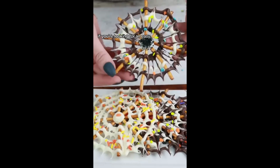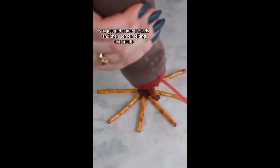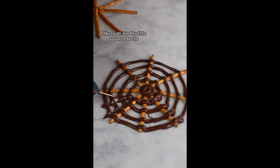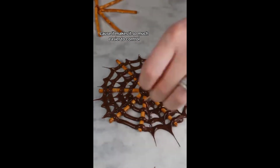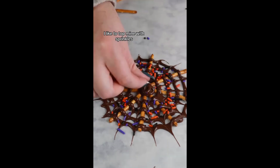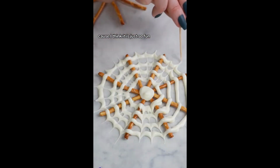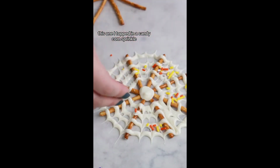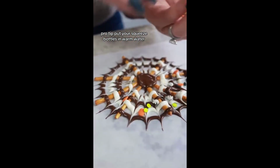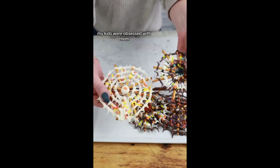Oh, of course. If you're looking for an easy, simple, fun Halloween food craft, this one is perfect. You just get some pretzels and then some melting chocolate. I like to do it in this little squeeze bottle because it makes it so much easier to control, and you use a toothpick and make it look like a little spider web. I like to top mine with sprinkles. I did it in both regular chocolate and white chocolate because I think it is just so fun. This one I topped in a candy corn sprinkle. Pro tip, put your squeeze bottles in warm water and then it will keep that melting chocolate the whole time you're working. These were so fun. My kids were obsessed with them.